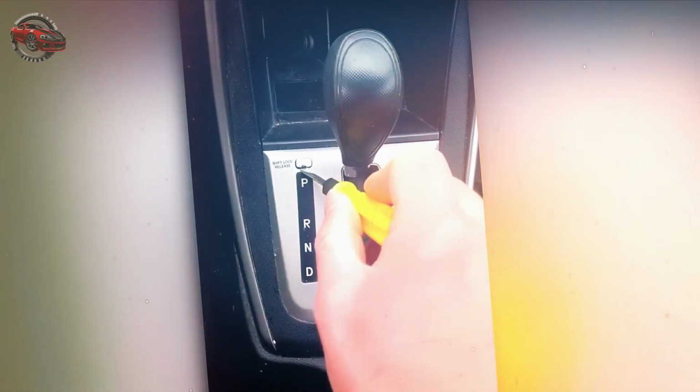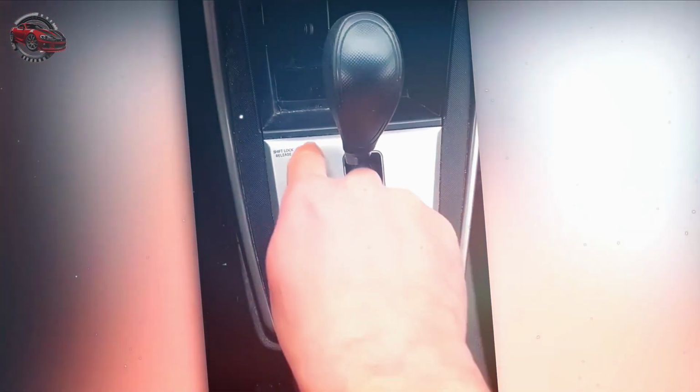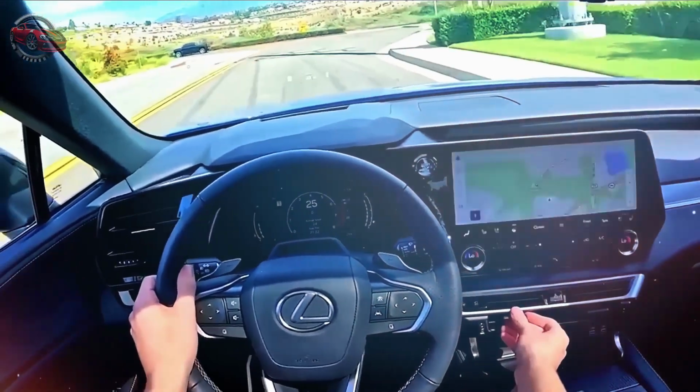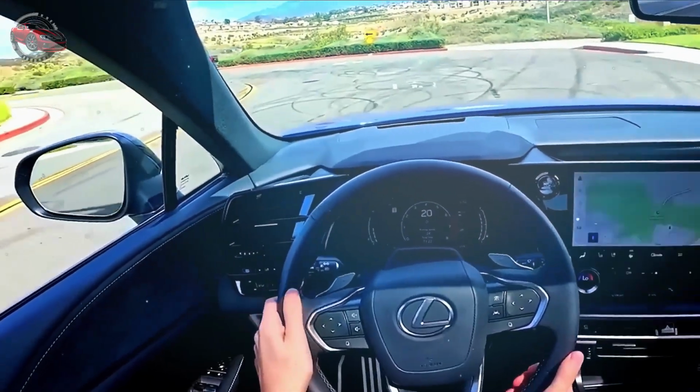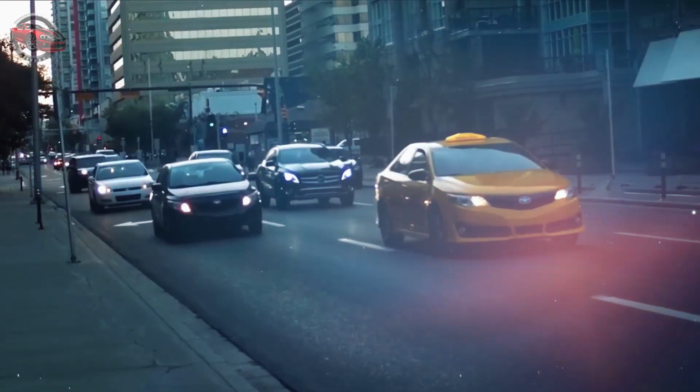This is, without a doubt, one of the most underrated secrets. Next to the gear shift of many automatic cars, there is a small slot with the inscription Shift Lock or Shift Lock Release. For most, it's a decoration. For others, a mystery. But the truth is that it can get you out of a huge jam.